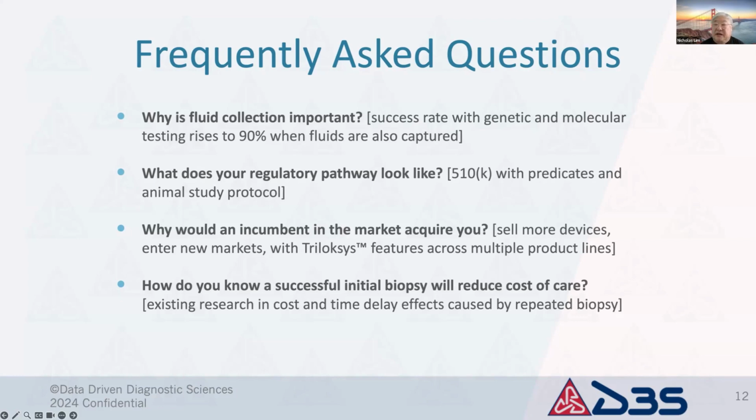The needle biopsy market is a saturated market. In order for the incumbents to generate more revenue, they have to break out of that zero-sum game trap that they're in and innovate ways by which they can expand the market. The features of Triloxis, and I only touched on a few of them in this presentation, are such that an incumbent like Becton Dickinson or Merit Medical can spread those features across their existing product lines, and with these capabilities of coagulation, vacuum suction for greater tissue collection, et cetera, expand the market.